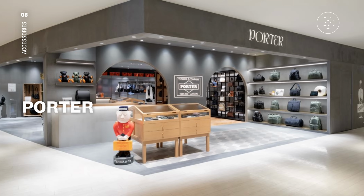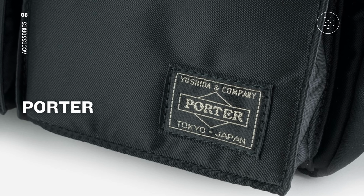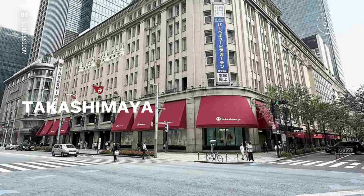Back in Ginza, I picked up a couple of pieces from Porter, a Tokyo-based accessories brand, from the department store Takashimaya. Department stores in Japan, by the way, feel almost nothing like what I'm used to here. They felt 1,000 times better curated, and the service was top-notch. And their food halls were something else.